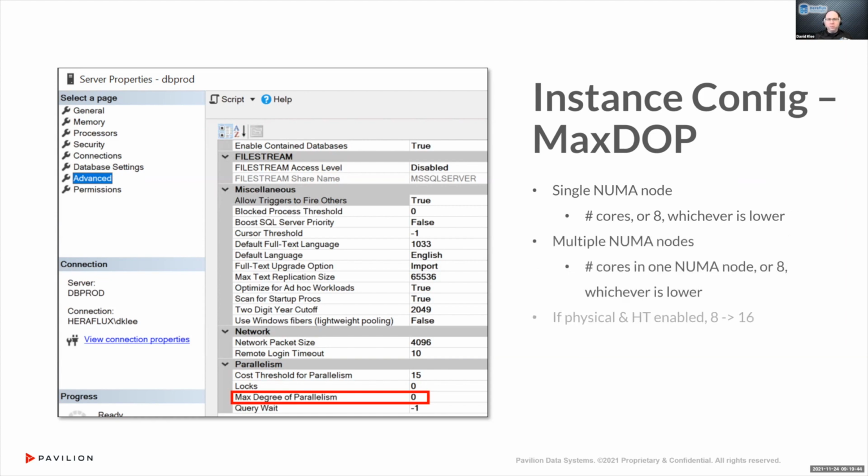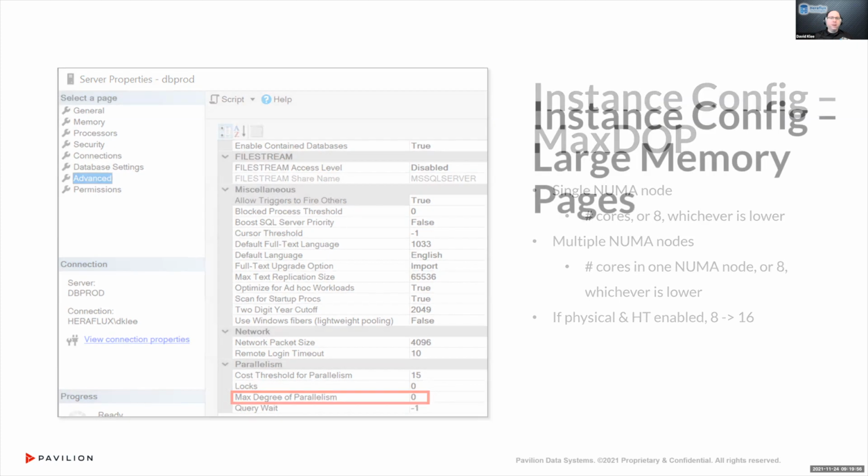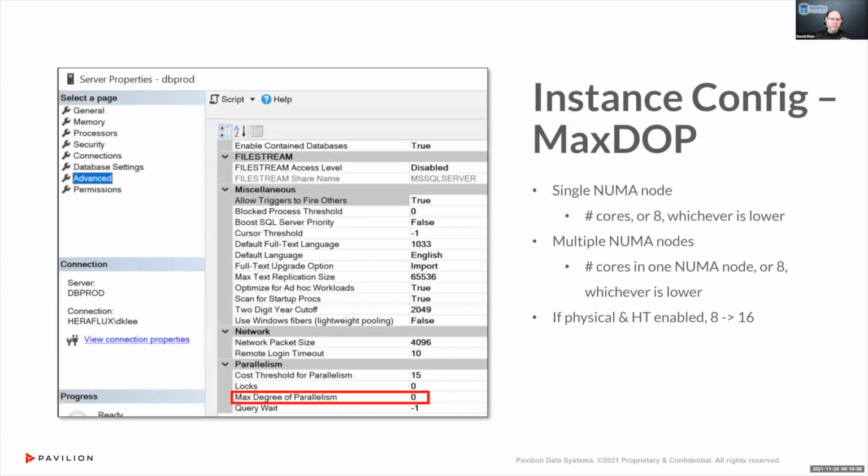If you have multiple NUMA nodes, set this to the number of cores in one NUMA node, or 8, whichever is lower. Keep that workload isolated to that one NUMA node, so the memory lookups are going to be local. Now, if it's physical and if hyperthreading is enabled, go from 8 to 16. I generally try not to worry about hyperthreading in there.